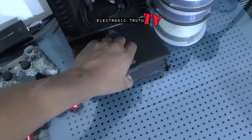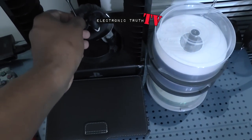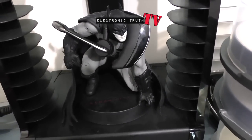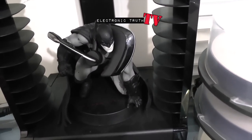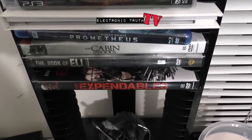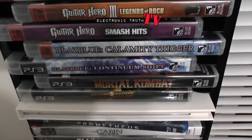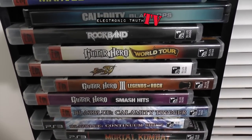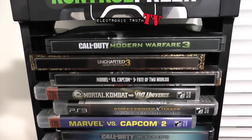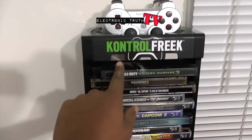This is an iPad mini case that I just picked up and reviewed. Here's a Bluetooth that I've had for a while. Batman figurine that I picked up when I picked up the special edition of Arkham City. Got a couple movies here, mixed bag, couple movies that I like. And I've got some games that I like. And if you look, there's a few racing, mostly fighting, a couple guitar games, Call of Duty, of course. So Drake's Fortune, of course, and there'll be another Call of Duty coming soon. There's a Control Freak sticker in there.